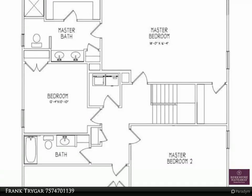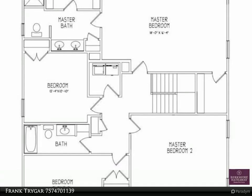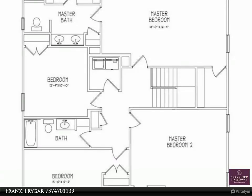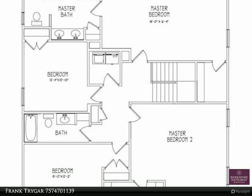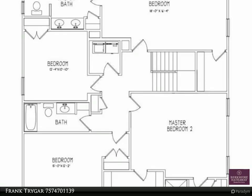Chef's kitchen with granite countertops, stainless steel appliances and pendant lighting. Formal dining room and office/flex room on the first floor. Dual primary suites upstairs with private bathrooms and large walk-in closets.